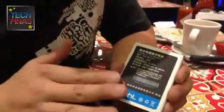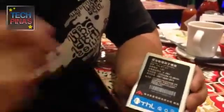Retain the same thickness and size. This is 2,700 milliamperes as compared to 2,250. So capacity-wise, this is better, bigger, and will last longer. Good. So 2,700. Yes, 2,700. Right now, I haven't gathered enough data on how long it will last, but we'll get back to you on that. Pero sir, for a 5-inch device, malaki na siya.